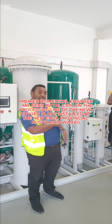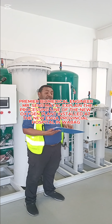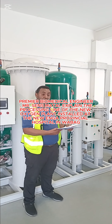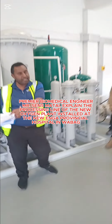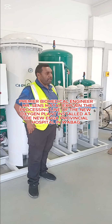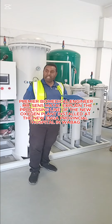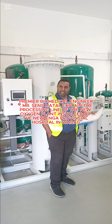Saturated oxygen is measured in SpO2. If you are normal, it differs between high altitude and coastal places. When you are up here at high altitude, it must be 90% and above. If you're in a coastal place, the good level is 95% and above.